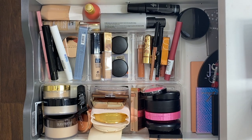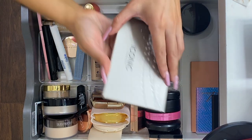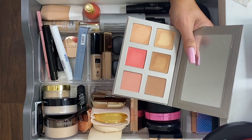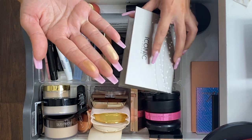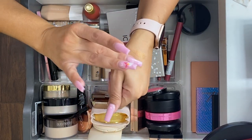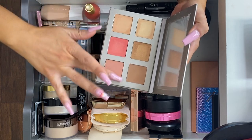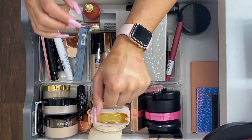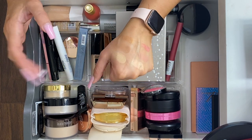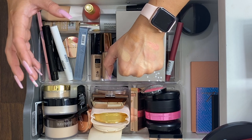And I do have a face palette, so let's go ahead and swatch that one. This is by Iconic London. Again, this is remaining from last time. I haven't used it yet, and I just hope to use it this time. So first three shades, 1, 2, 3. And then the other three shades, 1, 2, 3. Looks like it's going to be a really nice formula. So I just need to play with it. And the colors look appropriate for every day.